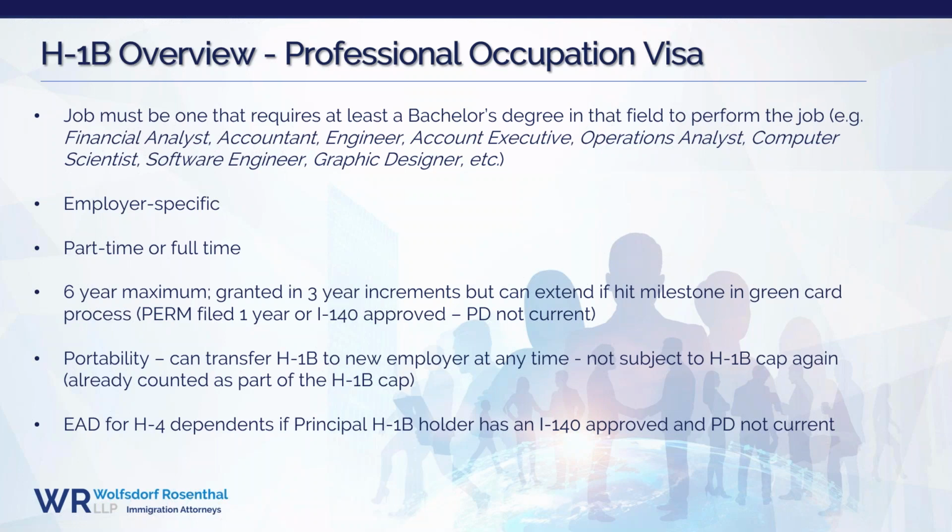The other item I want to talk about is portability. You can transfer an H-1B employee to another company at any time. They're not subject to the H-1B cap. They've already been counted as part of the H-1B cap. So none of the H-1B registration or cap information will apply to anyone who's already currently holding an H-1B.